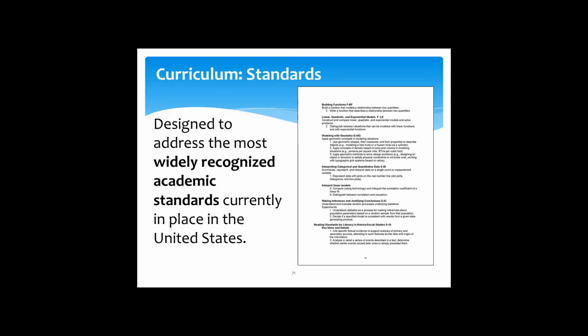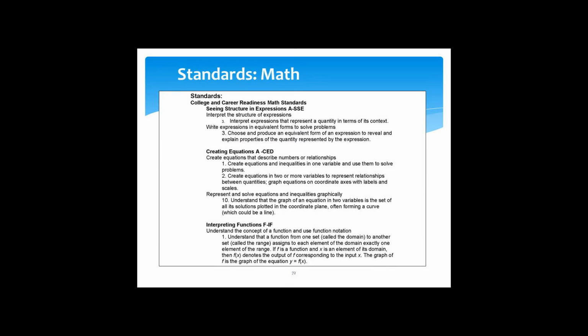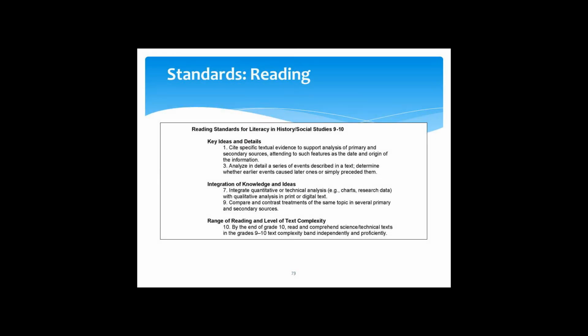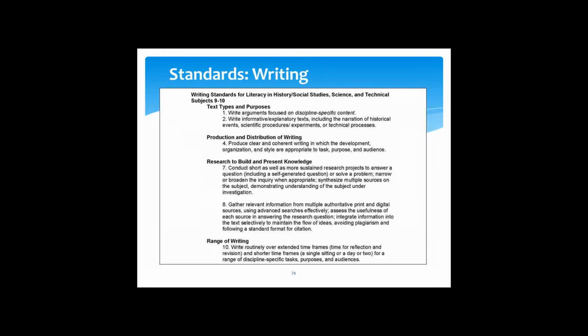So instead, what we've done is we've selected the most universally accepted standards that are currently in place in the United States. For example, we start off with the College and Career Readiness Math Standards, which are followed by the reading standards for literacy in history and social studies. After this, we get into the writing standards for literacy in history, social studies, science, and technical subjects.